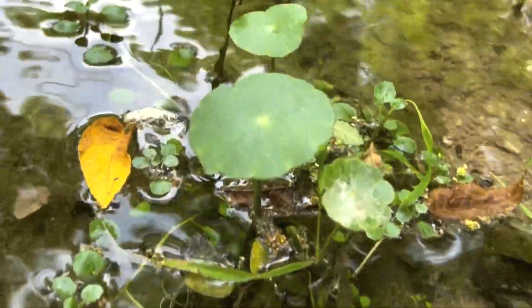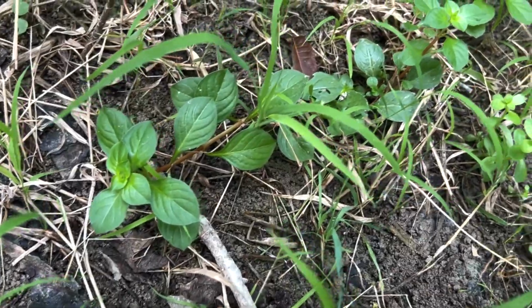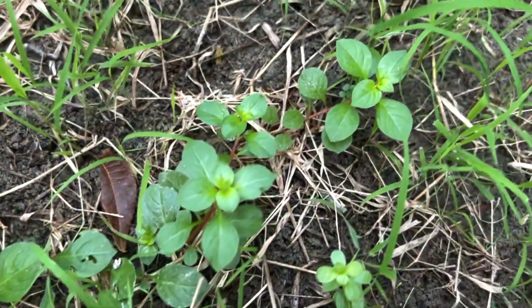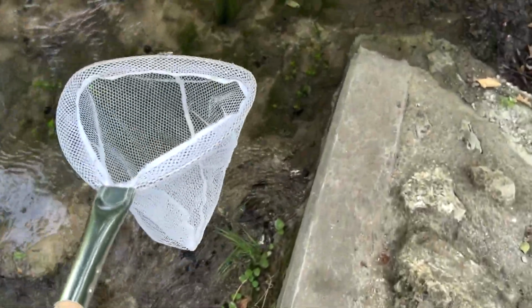And here's another plant species. There is some dollarwort, as you can tell right here, growing along the banks. These guys can grow submerged. Here's some more Ludwigia repens in its immersed form. And now, let's go catch some fish.